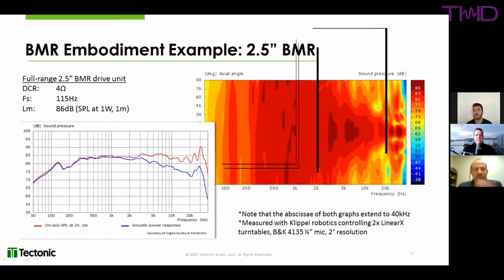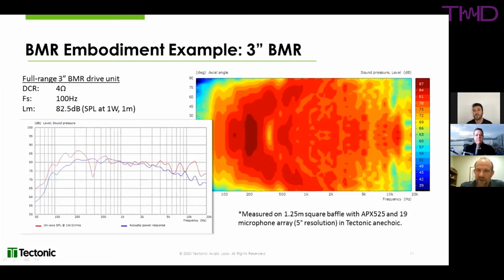So that's all well and good. That's a 2.5 inch. What about a 3 inch? So here we have a 3 inch, and again you can see the same sort of smooth sound power response in blue. This dip here is due to the finite baffle in our measurement chamber. This is an artificial effect from the measurement, so not to worry too much about that.